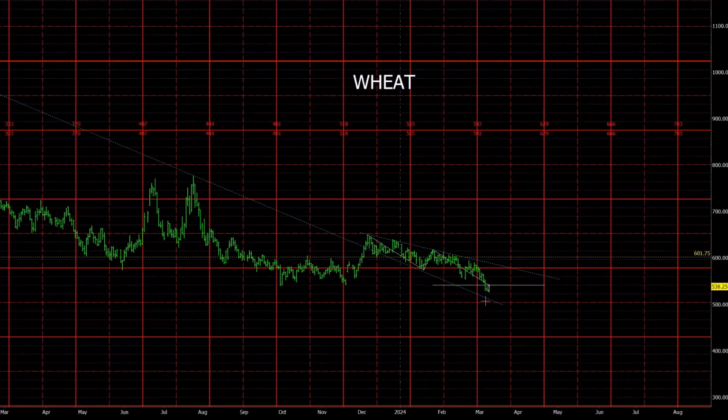Now, it didn't have enough time at the end of the day to actually get up and take it over and make it a guaranteed false break. But we got an outside reversal bar here. So this is sort of green shoots. And when I looked at other things on a calendar day chart, 90 days from the December high gives you 225. And that's a good number.